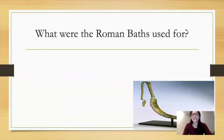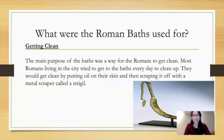What were the Roman baths used for? Getting clean. So the main purpose of the baths was a way for the Romans to get clean. Most Romans living in the city tried to get to the baths every day to clean up. They would get clean by putting oil on their skin and then scraping it off with a metal scraper called a strigil, I believe. Strigil? That is used to get the excess oil off of them. As you can tell, back then, they used to clean themselves very differently to how we would today.